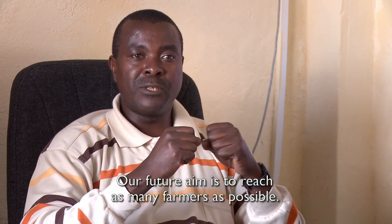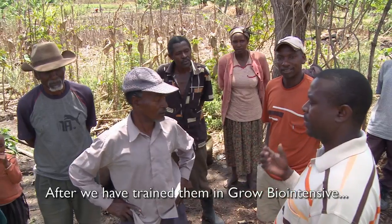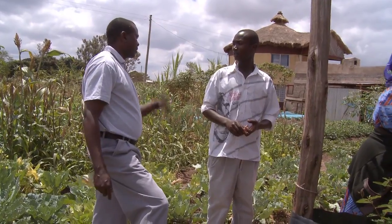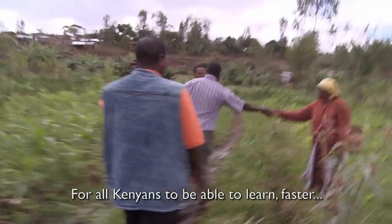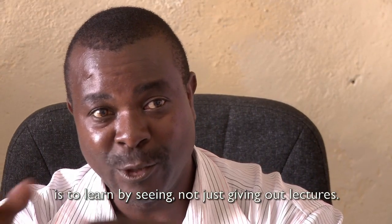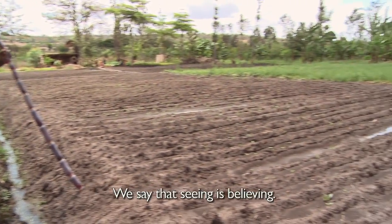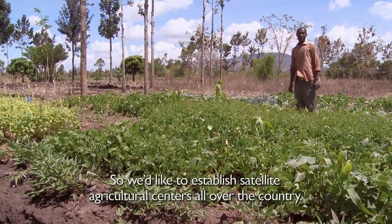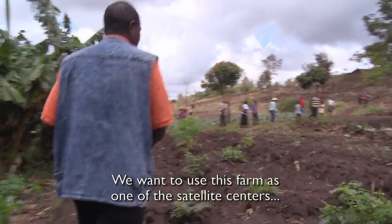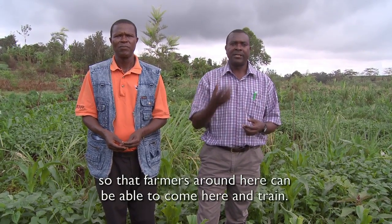Our future aim is to reach as many farmers as possible. After we have trained them in Biointensive, these people will go out there and train other farmers. For all Kenyans to be able to learn faster is to learn by seeing, not just giving out lectures. We say that seeing is believing. So we'd like to establish satellite agricultural centers all over the country. We want to use this farm as one of the satellite centers so that farmers around here can come here and train.